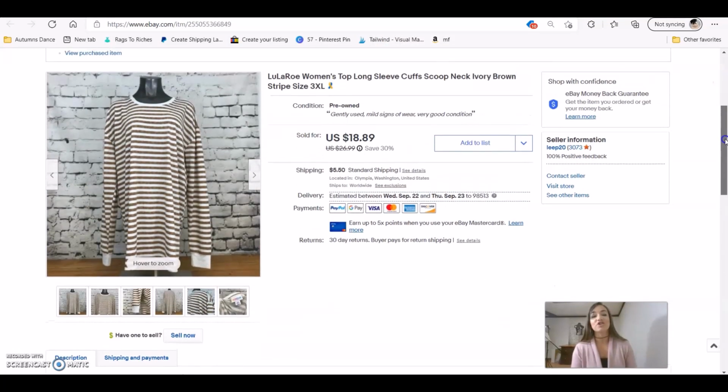Okay, next, I thought I'd show you this because it's a Lularoe item, and I know you typically think of Lularoe as being dead. This didn't sell for a ton of money. You're not going to get rich off of it, but it did sell for $15.99. That was the offer I sent out. And it sold for this much because of the size.